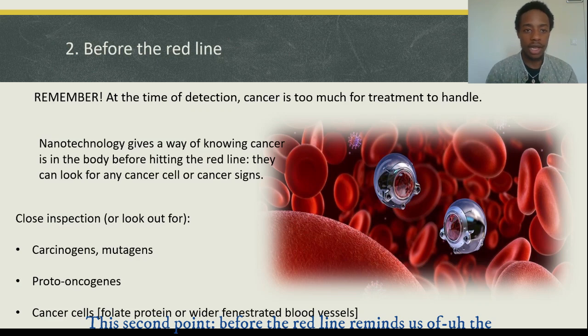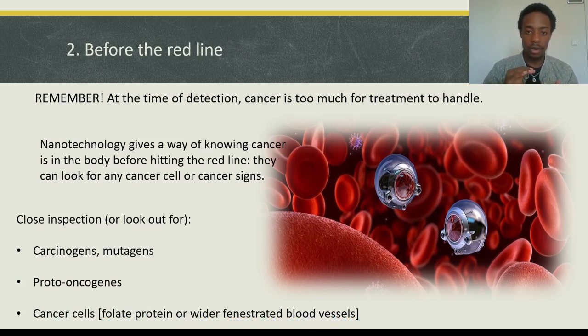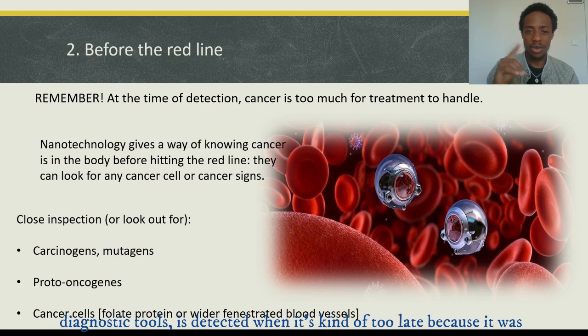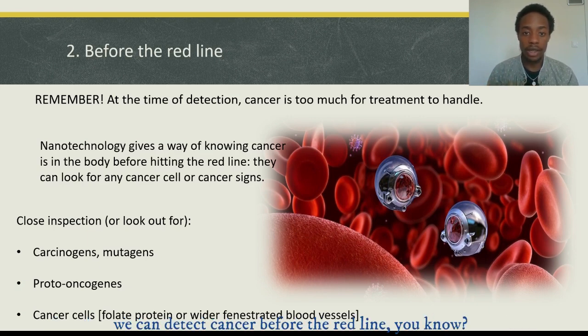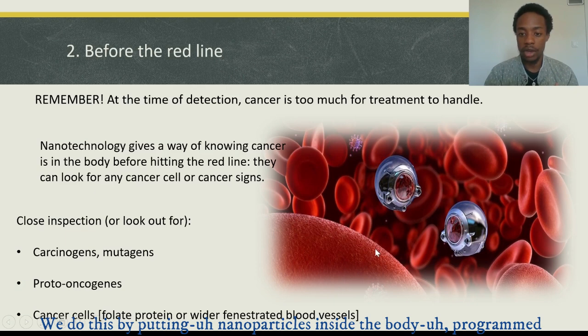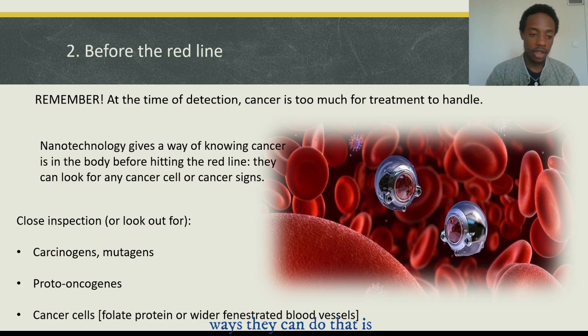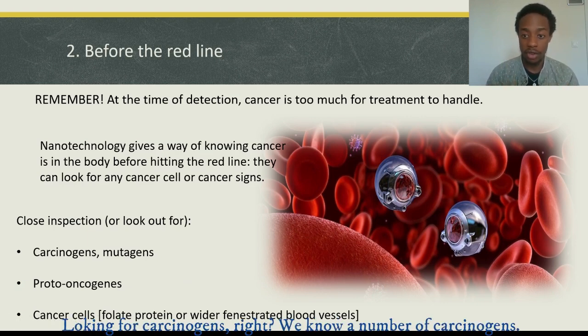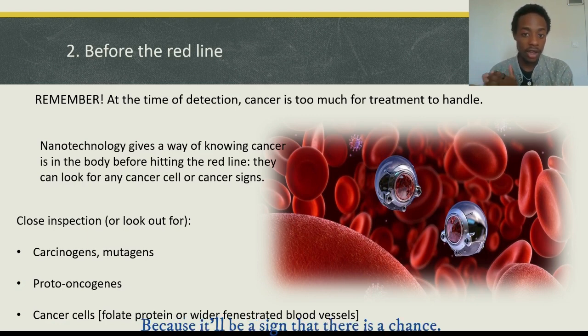This second point, before the red line, reminds us of the point in the second part of the presentation, which was after the red line, about how cancer with today's diagnostic tools is detected when it's kind of too late. But now with nanotechnology we can detect cancer before the red line, giving us a chance of treating it perfectly. We do this by putting nanoparticles inside the body, programmed to look for cancer or any signs of cancer. Some of the ways they can do that is looking for carcinogens, right? We know a number of carcinogens, and we would say, if you see this carcinogen, alert us because it will be a sign that there's a chance.